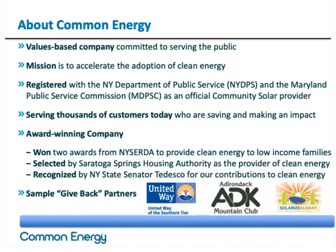So Common Energy is a value-based company committed to serving the public. The mission is to accelerate the adoption of clean energy. We work very closely with the states, the New York Public Service Commission and the Maryland Public Service Commission, and we are officially a community solar provider, serving thousands of customers today and saving more and more money and making more and more of an impact. We have a lot of awards that we're winning for what we're doing, contributing to the overall renewable energy consumption in our country.